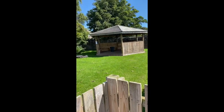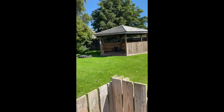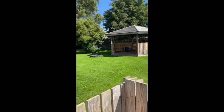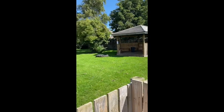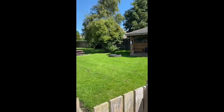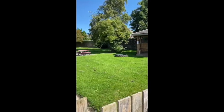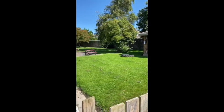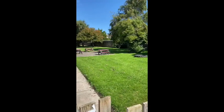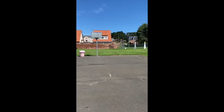Break times are going to be a little bit different this year because we want you to play with just the children in your class. So at break time, your teacher will take you out to a zone in the playground. We've got 10 different zones, and in each zone will be a different activity. Maybe drawing with chalks, maybe an obstacle course, maybe a game with balls.